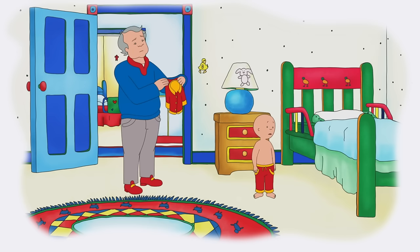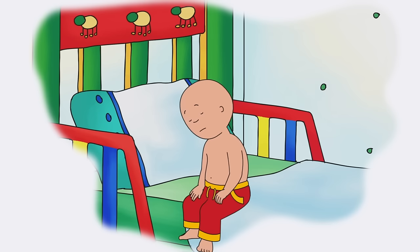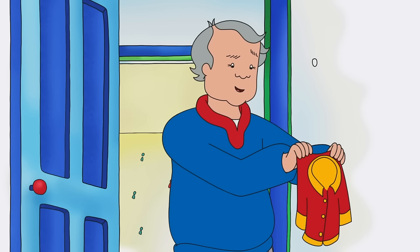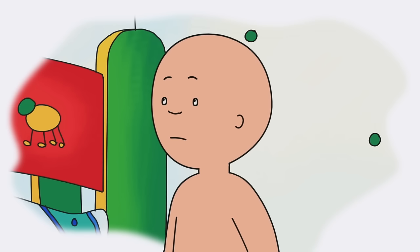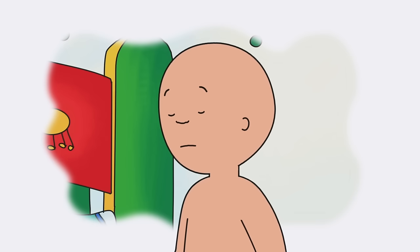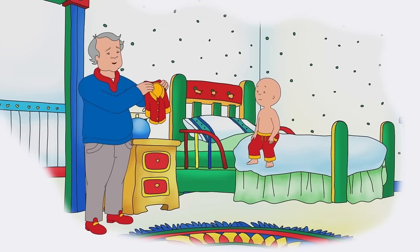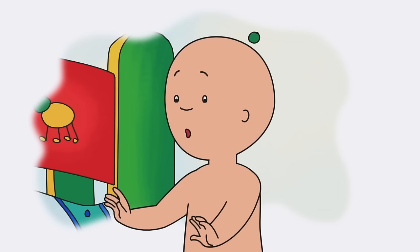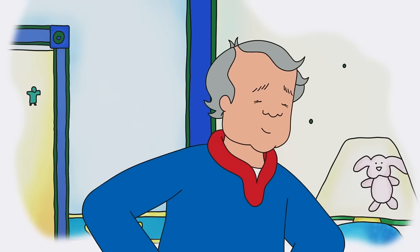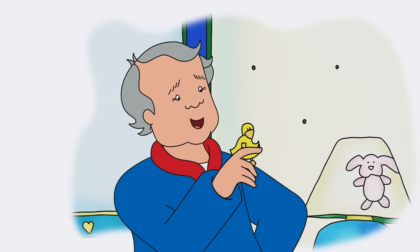I don't want a different pair of jammies. I want my horsey jammies. But they're in the wash, Caillou. Oh, well, I like different jammies. Maybe they'll fit me. How do you put on pajamas? Does this go on your head? Or maybe you wear this like a cape. Or how about backwards? No. No! You wear jammies like this. Ah, so that's how it goes on.